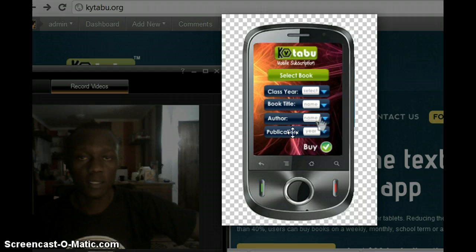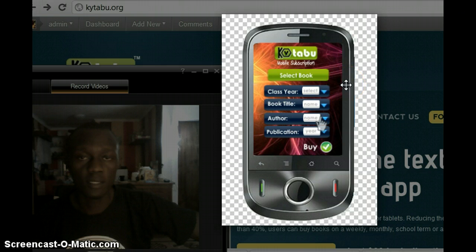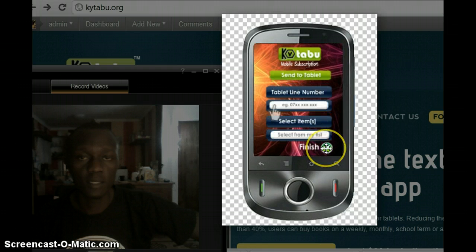Keep going. Select the book. You've got the class here. You select the class that you need. If you know the class, you select the book title, the author, and the publication. After this, you're going to get a list of the books that you might desire. And once you pick the book that you need, it takes you to the buying plan. It could be 1 week, 1 month, 1 term, or 1 year. You select whatever is most appropriate for you. In this case, 1 term, 480, and you click the tablet line number.